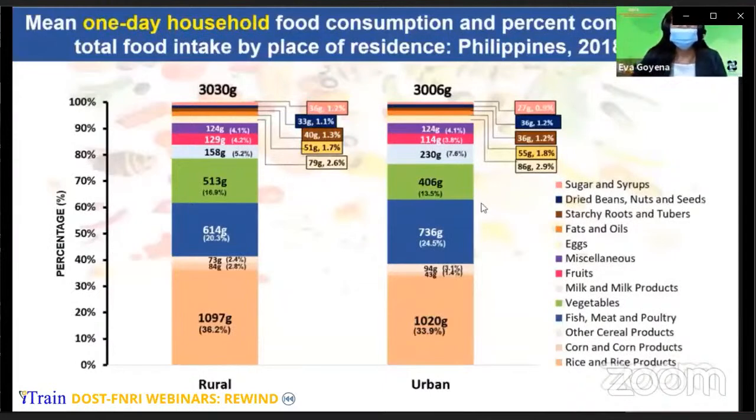Mean consumption of dried beans, the one on top, blue color, nuts and legumes and miscellaneous foods in violet color, were almost the same between urban and rural households.